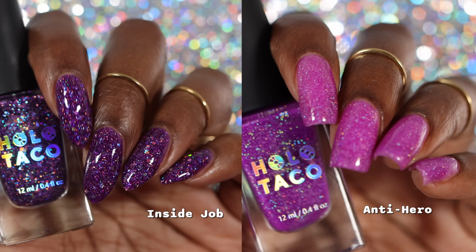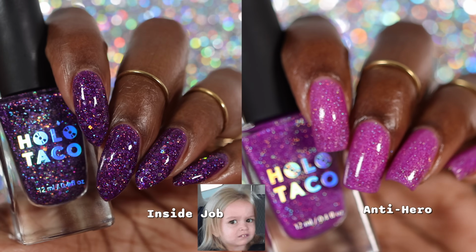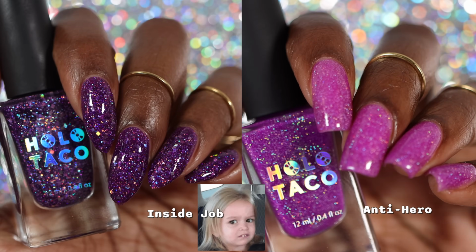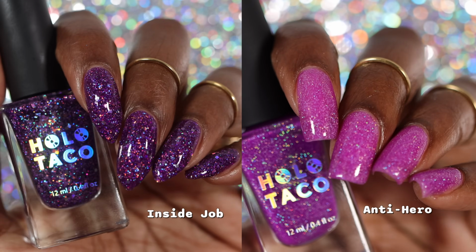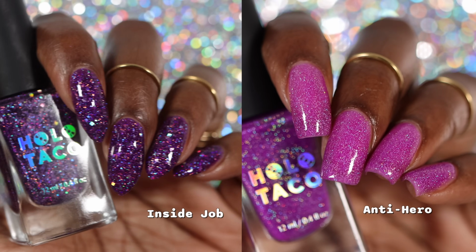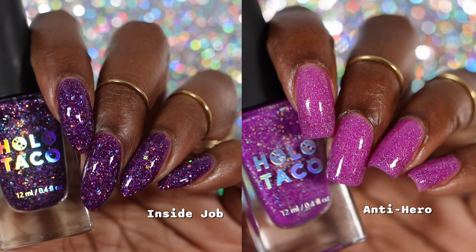I saw someone on Facebook say that this polish is an exact dupe for Holo Taco's Anti-Hero from the Retro collection. Other than these both being purple polishes that are jellies with holographic glitter, they don't really have anything in common. The glitters are different, the shades of purple are different. They are not the same, they are not dupes, they don't have a similar vibe, it's not the same polish.